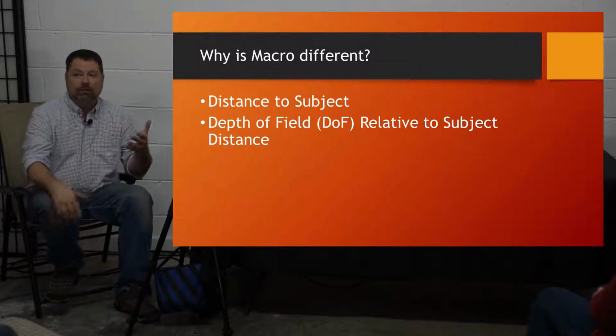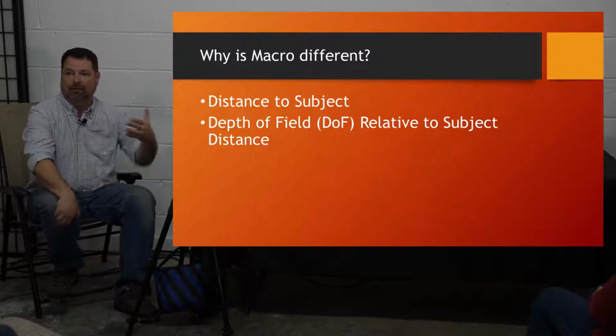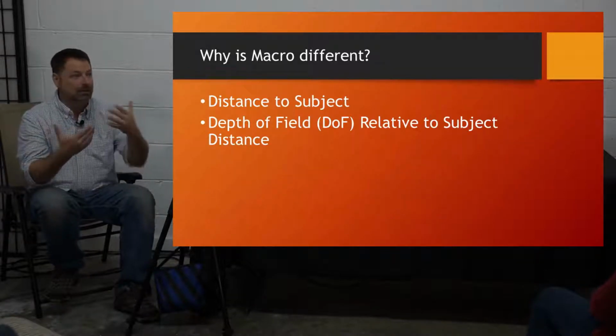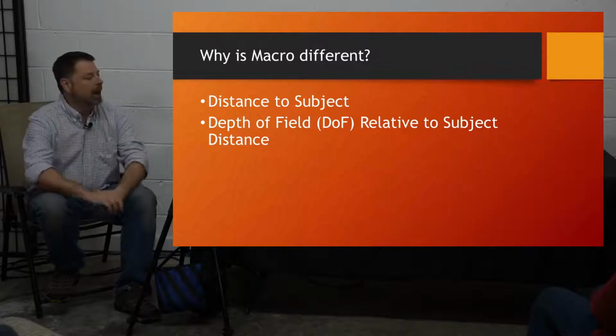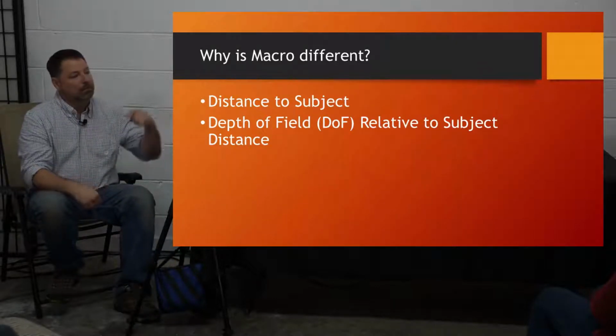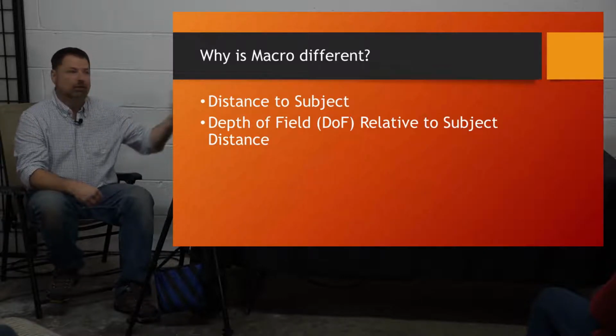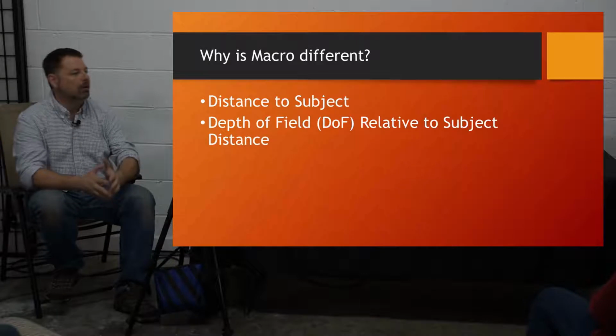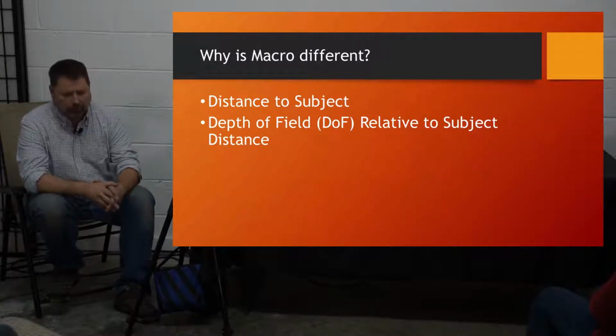And most lenses have a minimum focusing distance, right? You can only get so close to the camera before you can no longer get focus, because mechanically, optically, there's just no way to do it. Part of what you're doing with macro photography is you're shortening that distance. You're allowing those objects to get closer to your camera so you can see them larger.